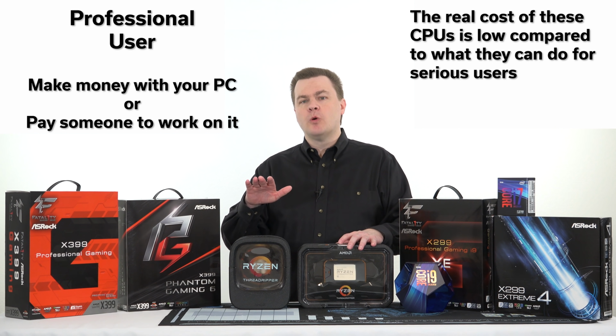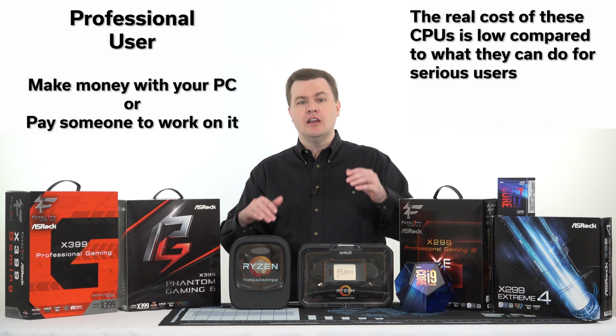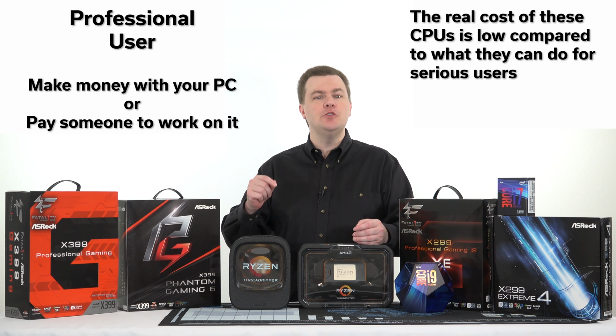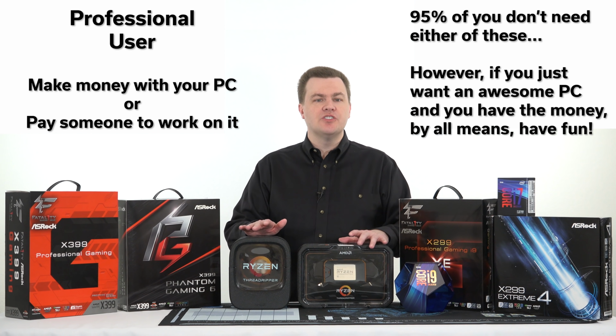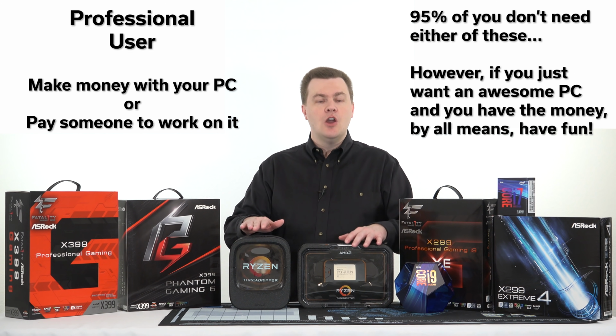For however much more money these cost than the consumer chips, if you're actually doing something that makes money with your computer, they pay for themselves very, very quickly if you need more processing power, if you can make use of more processing power. For most consumers, these are overkill. They're nice, and if you have the money, there's nothing wrong with building one.